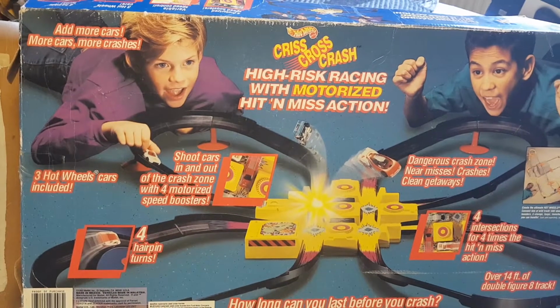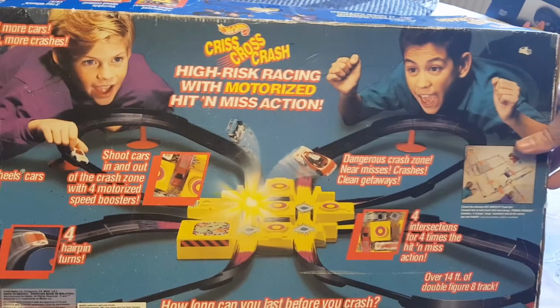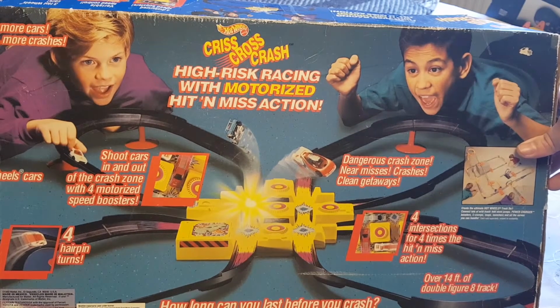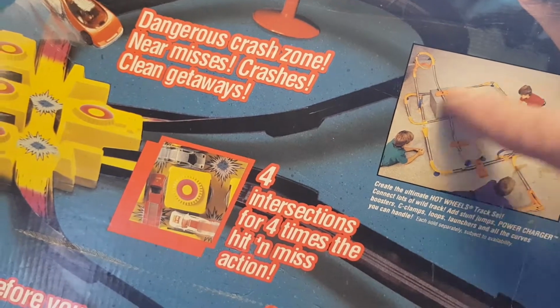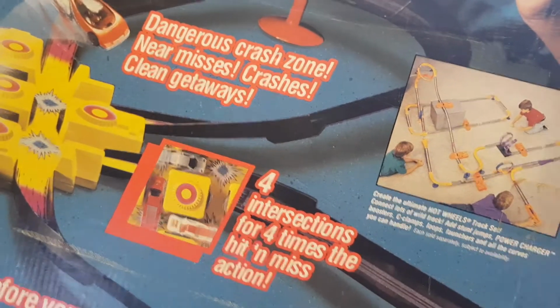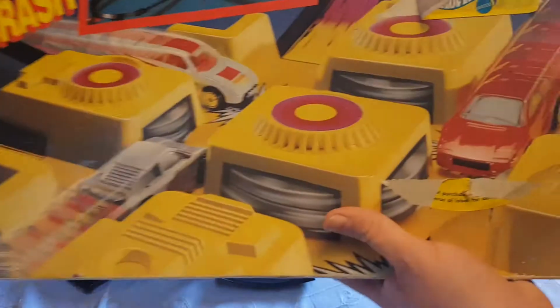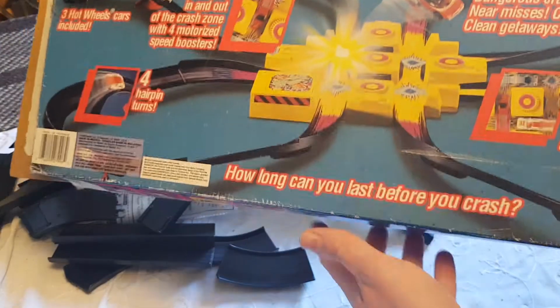Add more cars, more crashes. Criss Cross Crash, high-risk racing with motorized hit-and-miss action. Dangerous crash zone, near misses, crashes, clean getaways. Four intersections for four times the hit and miss action. Now, this is something I'd really like to build, and I'd really like to start trying to get the sets from this period so I could actually do something like this. This would be fantastic, which led to a different part that's going to appear in this video later on, although if you've read the title, you probably already know what it is. 14-foot, a double figure 8 track. Hold on, or 14-foot? 16-foot. I'm going to assume that they count the actual spinner.